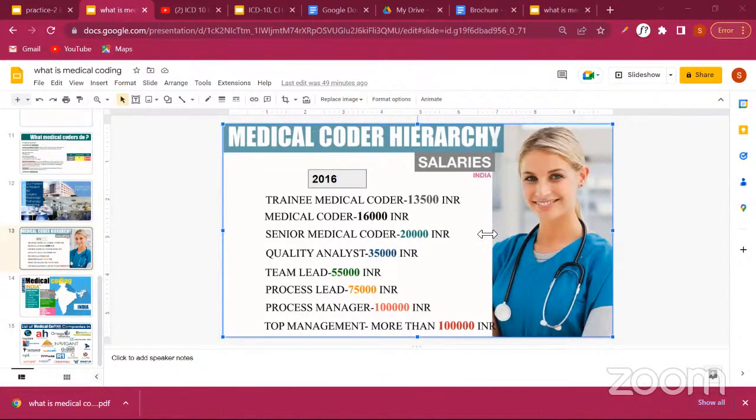CPMA is tougher than CPC. So if you are so confident, then go ahead. I mean, definitely, because CPMA is very important. And nowadays, for audit and DRG, CPMA is the certificate that is very much in demand.